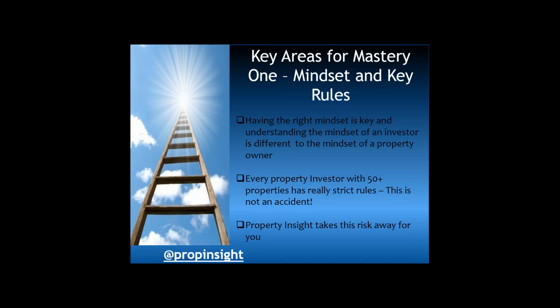Like I say, I could do the full hour, I could do the full day on mindset, but hopefully you connect a bit with what I've just been talking about. The second rule, I've put it here all in one rule, is about having key rules in place. Any professional property investor you speak to that's got 50 plus properties will have a set of rules in place. Them having these rules in place about what they will invest in, what they won't invest in, what will they buy, what won't they buy, does not happen by chance. It's happened normally because along the way they've made mistakes that cost them hundreds, cost them thousands of pounds.